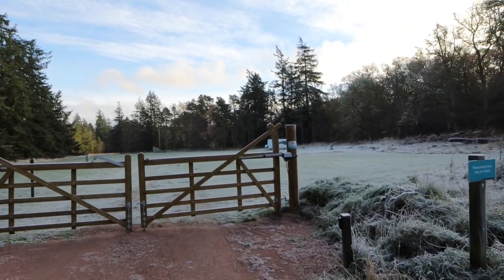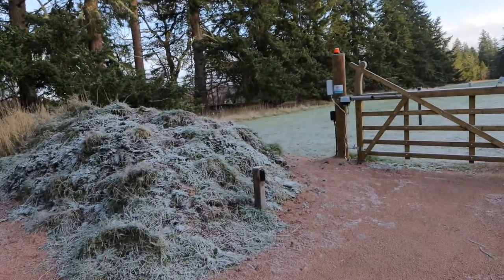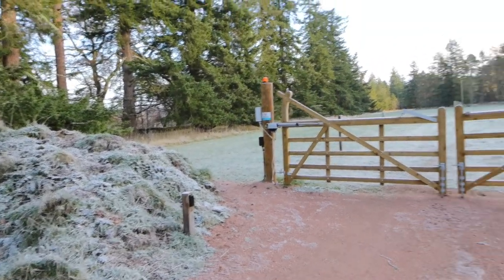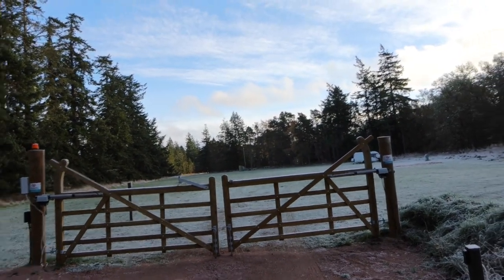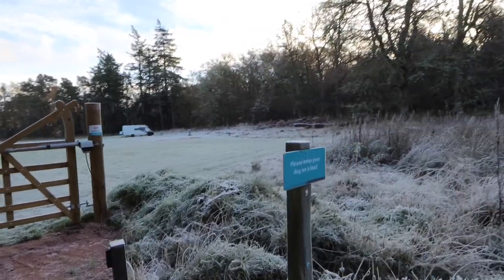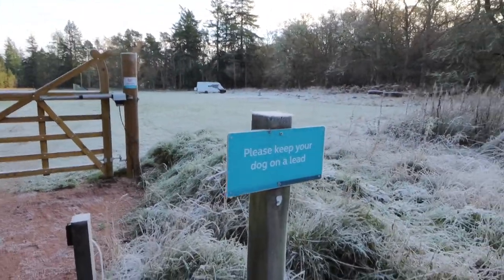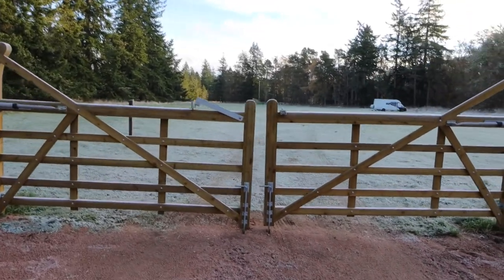So you press the buttons, stay back behind these PIR sensors here, otherwise the gate won't open because it will bash the front of your van and the gates open towards you. Nice electric gates. Please keep your dog on a lead. You can have your dogs here obviously, but keep them under control and on a lead.